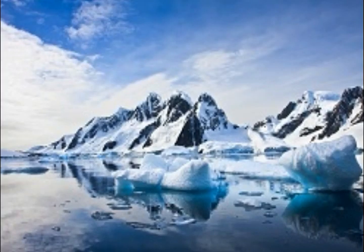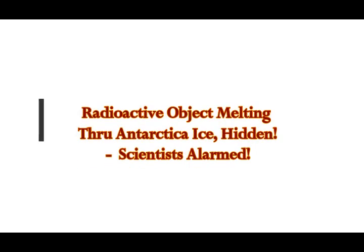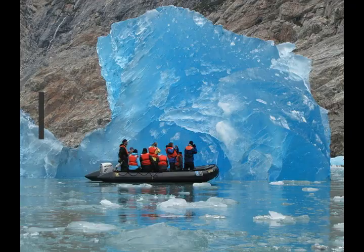A radioactive object is melting through the Antarctica ice sheet. It's hidden, and scientists are alarmed. They don't know what is causing this. This is by David Nield on Science Alert.